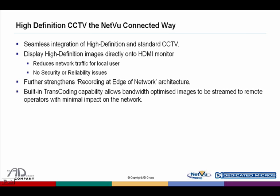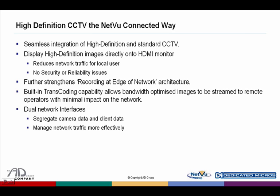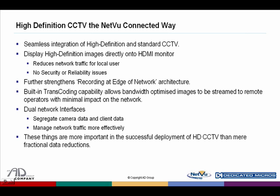The unique built-in transcoding architecture allows us to optimize the images being streamed from our DVRs to suit the connectivity to the viewing client, with minimal impact on the client network. We even provide on our high-definition CCTV recording devices dual network interfaces, and typically that allows us to segregate our camera data from our high-definition megapixel cameras and the client data going out to the remote viewing workstations. So this enables us to manage our network traffic far more effectively.